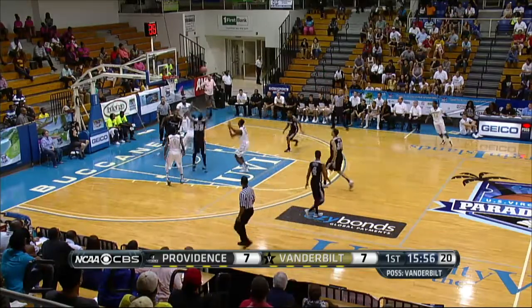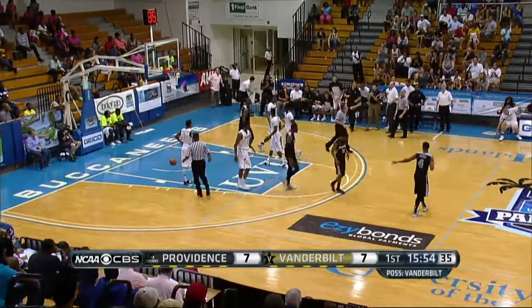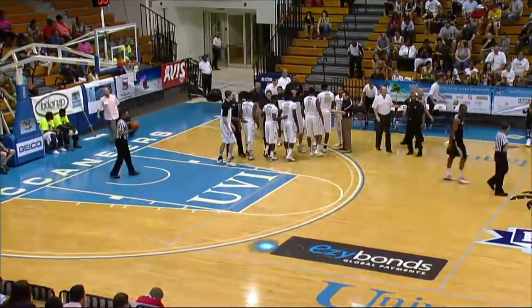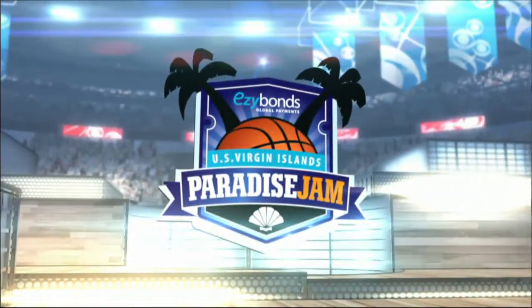Right wing three from Cotton, that off the back rim, not shy about shooting in the early minutes. And a foul underneath, and it will be going back the other end. We've got a good one so far, folks. It's 7 for Providence, 7 for Vanderbilt. Stick with us here on CBS Sports Network.